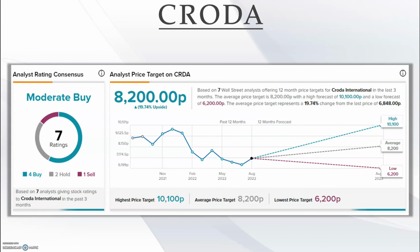TipRanks have 7 analysts on Croda, with an overall moderate buy rating. 4 have it as a buy, 2 hold and 1 sell, which would give it an average price target of 8,200 pence, or nearly 20% up from current prices.